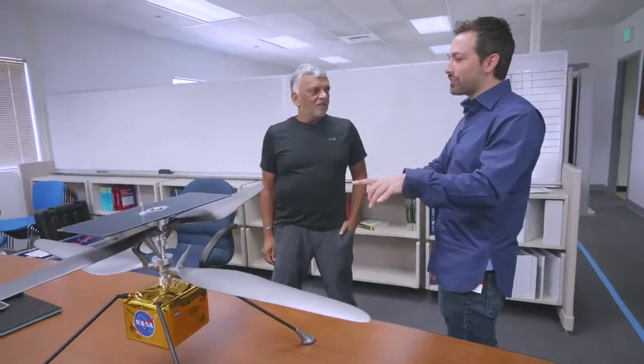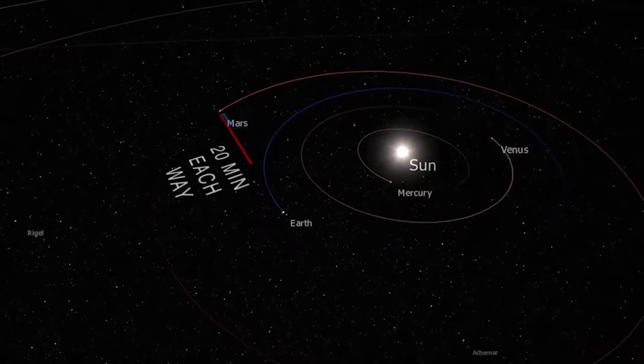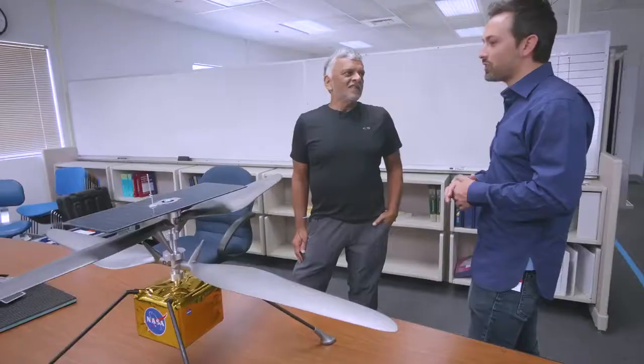You can't fly this from Earth, because of the 20-minute time delay, so you have to really send sequences. Essentially, you're going to push a button, and 20 minutes later, it'll take off and do its thing, and then, right.